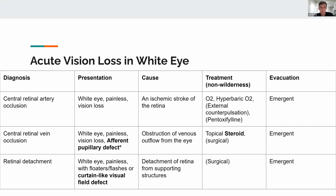And pretty much in the wilderness, treatment for this is going to be pretty limited. There's been evidence to support oxygen therapy, just inhaled oxygen, has been helpful, but it's a pretty low class of evidence there. Second up is central retinal vein occlusion.